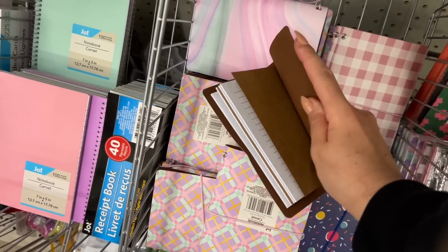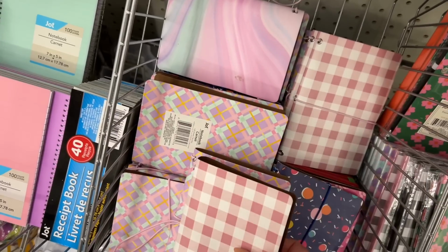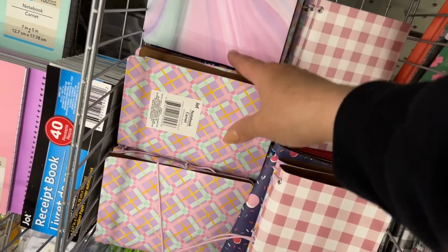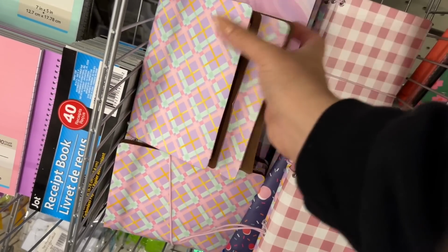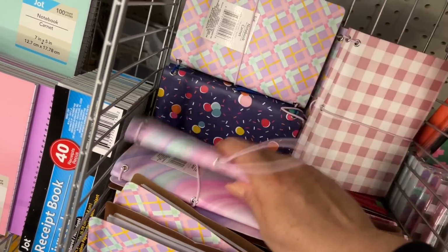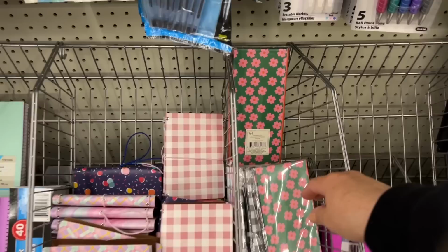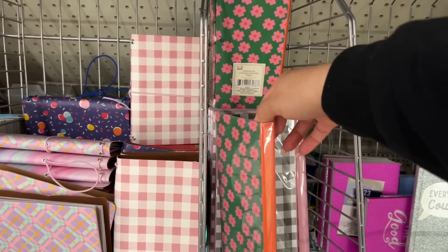Oh, these are cute. Like a traveler's notebook. If it had blank pages, it would be coming home with me. It's too bad that they're lined. So perfect. You can change the inside too to have more of a bullet journal style. Anyways, they're pretty customizable if you like the outer shell.